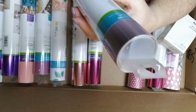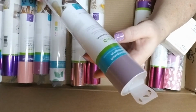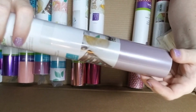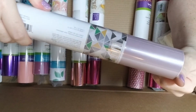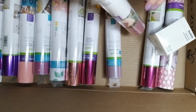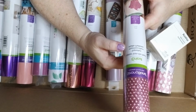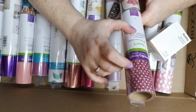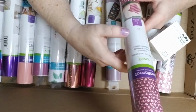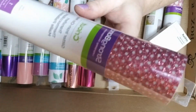And this one says removable matte premium vinyl lavender, 1 12 by 48 inch sheet. So it's kind of hard to see that it's lavender. It's almost a mauve, but it's very pretty. It just depends on how the light hits it. So this one, I've never had any of this either, is glitter iron-on mesh. So it's got all these little holes in it, and there's one 12 by 19 inch sheet. I'm not sure what I'll use that for.